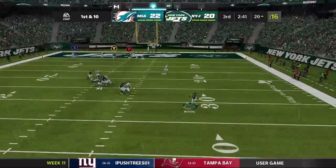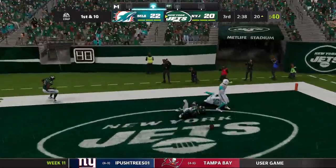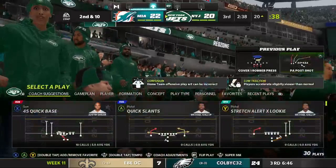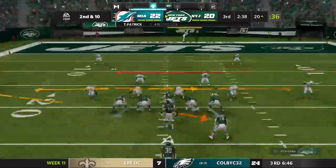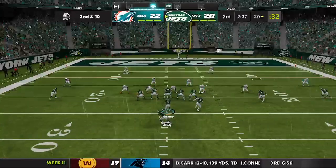1st and 10. He'll buy some time right. To the end zone, but it's incomplete. That was a touchdown if he could have hung on. Instead, it was a well-timed collision to jar that one free. 3rd quarter of a 2-point game. A good one so far.